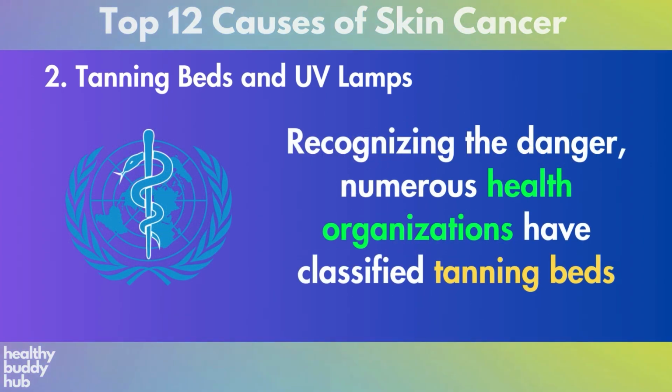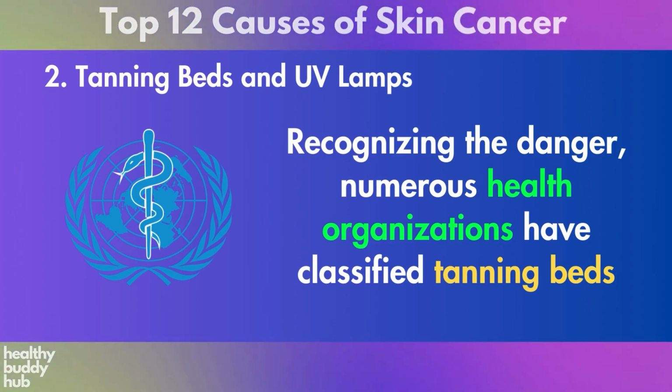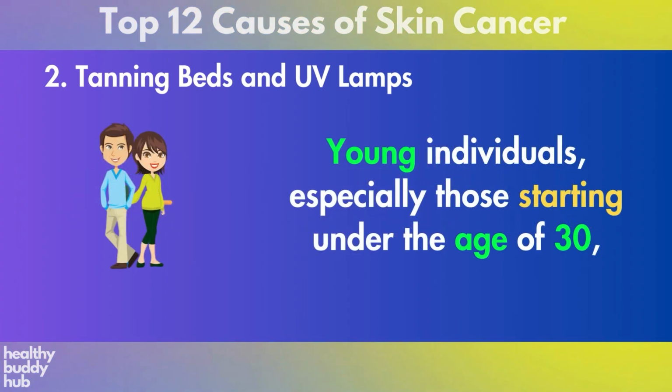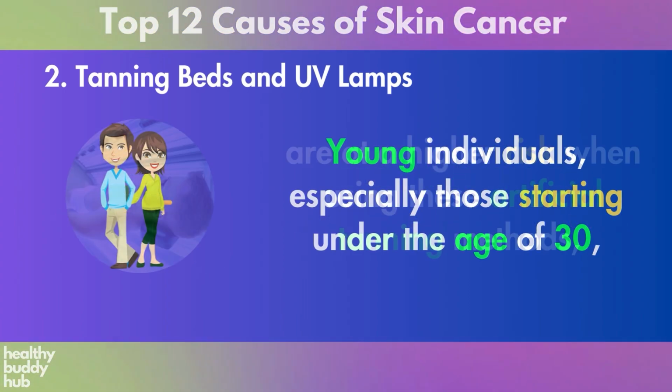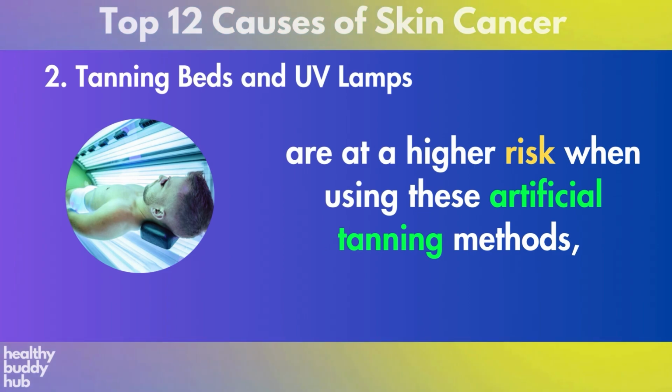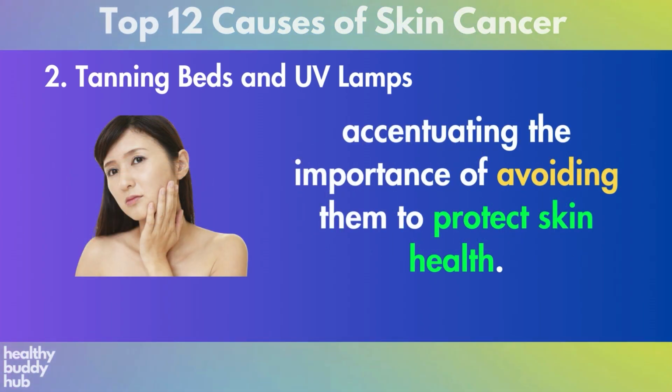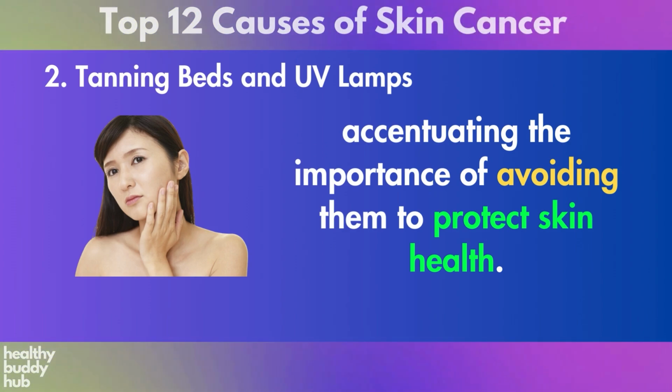Recognizing the danger, numerous health organizations have classified tanning beds and UV lamps as carcinogenic to humans. Young individuals, especially those starting under the age of 30, are at a higher risk when using these artificial tanning methods, accentuating the importance of avoiding them to protect skin health.